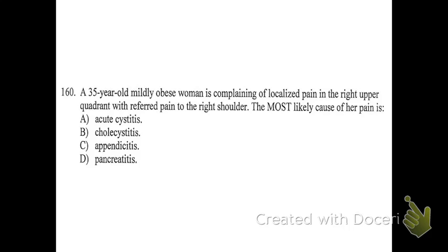This sort of referred pain also is very specific to this type of injury. Basically, there's a couple organs in the right upper quadrant that do send signs of referred pain to the right shoulder. So what organs are in the right upper quadrant? Your liver, and what else? Gallbladder. Those are the two that you should remember specifically as right upper quadrant.